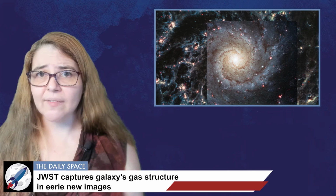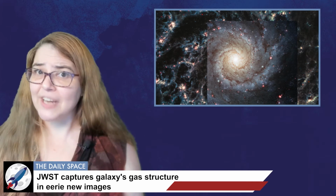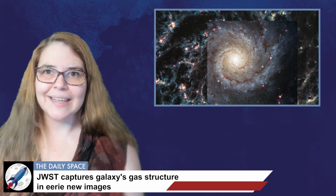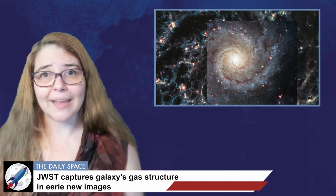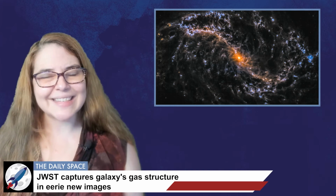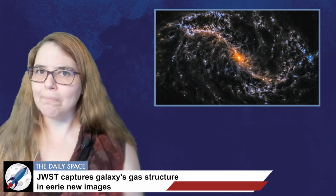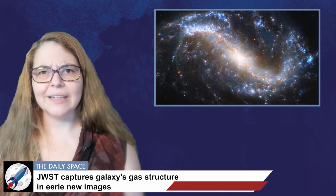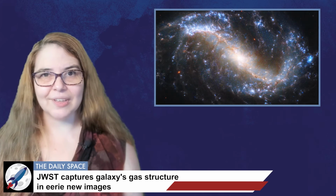When we look at M74 in normal light, we see stars and hot gas. But JWST is blind to all those hot objects. Instead, we see the lacy pattern formed by stellar winds and supernovae in the cool gas. JWST also looked at the southern spiral NGC 7496 and revealed what might be mistaken for the Eye of Sauron. But again, it's just a galaxy with all the hot objects' light turned off.